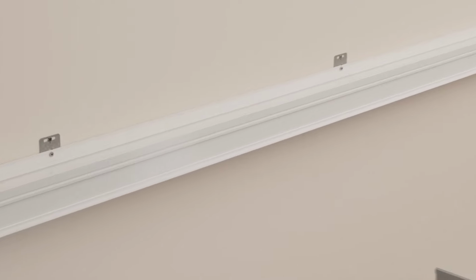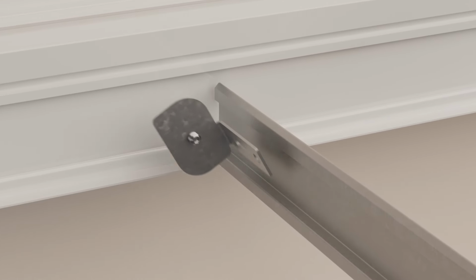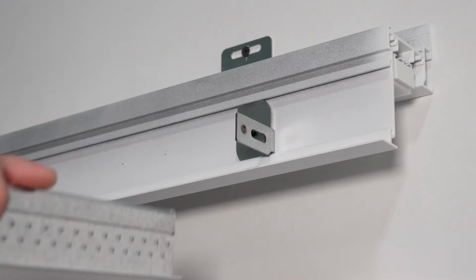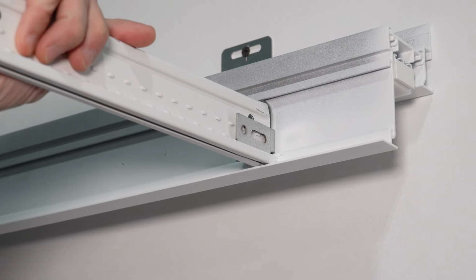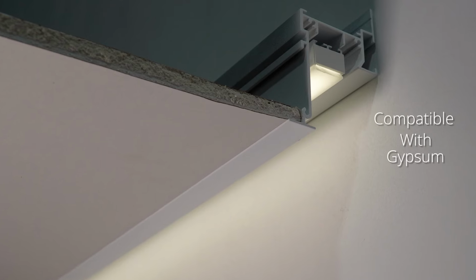The ceiling cross tees and main runners intersect directly to its housing with simple to install twist clips. This clip is compatible with any ceiling grid, and it also is designed to fit both flat and tegular tiles and will hide cut tiles along the edge of the room. GIRO is not limited to just suspended grid ceilings. It can also be used with gypsum ceilings.